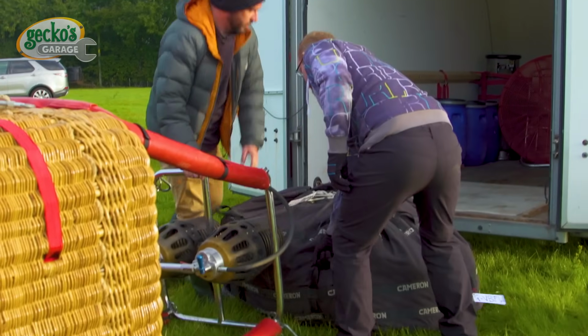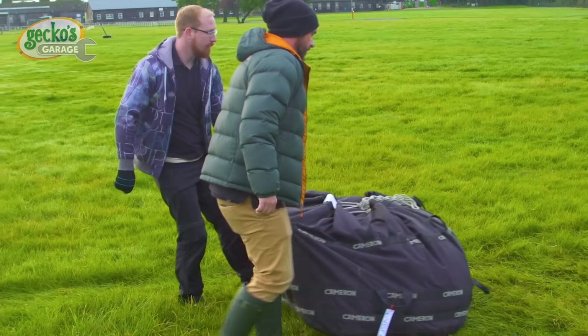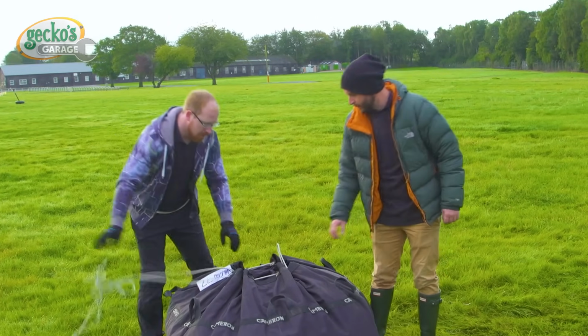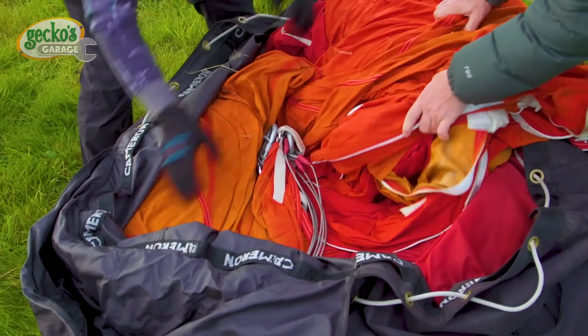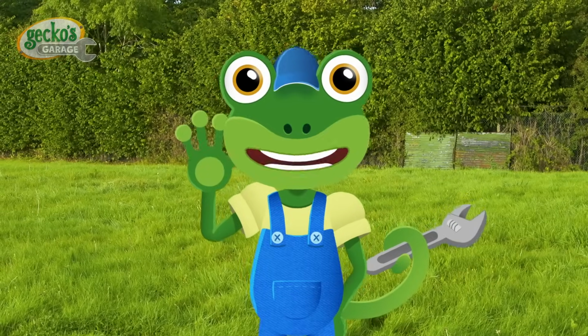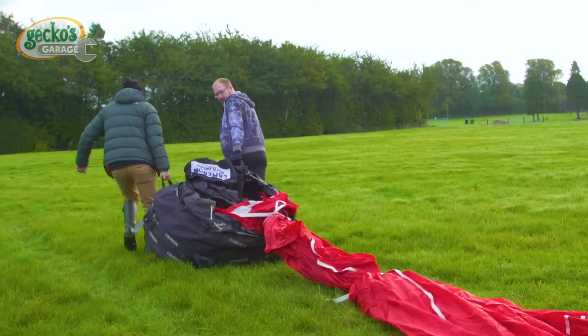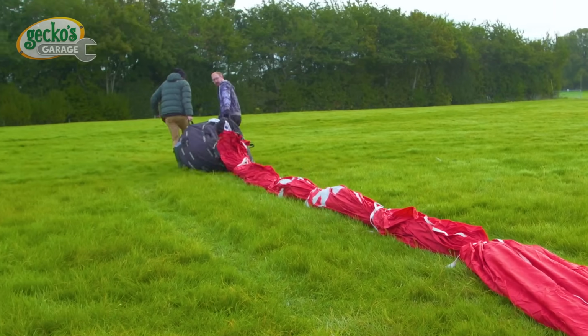Now it's time to attach the big balloon. Ed and Ben work as a team. Woohoo! Wow! This bag holds the entire balloon inside it. I'll let you into a little secret. Balloon pilots don't call this part the balloon. They call it the envelope.